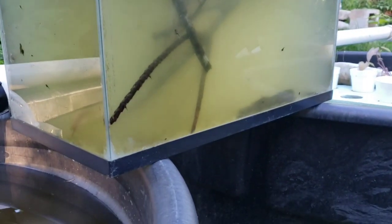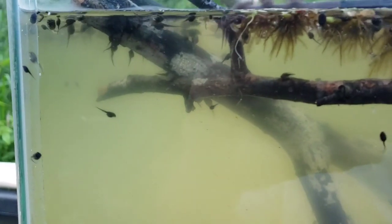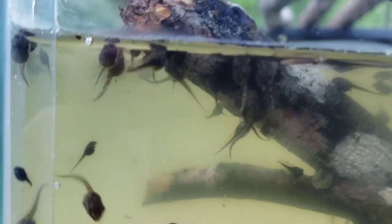Well, that's a little cleaner. Just a little bit. I can see a little bit better. Yeah. They can get a little bit more sunlight and see the action.